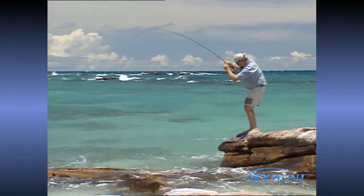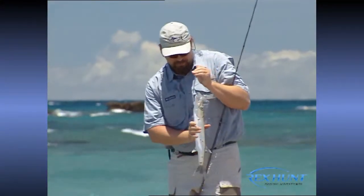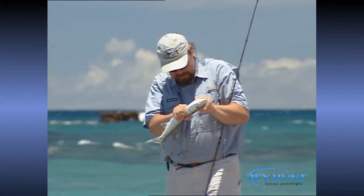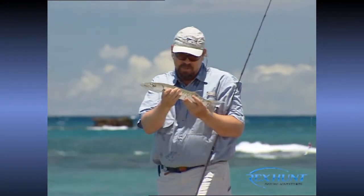Fish? No, it's not. It's a little barracuda. You cheeky little fella. Look at that. Oh, he absolutely inhaled that fly. Ooh, I'm not going to like putting my fingers in there very much. Might have to go in through the gills. There we go. That's come out. Now, will you let go, mate? Yes, you will. What a little beauty.